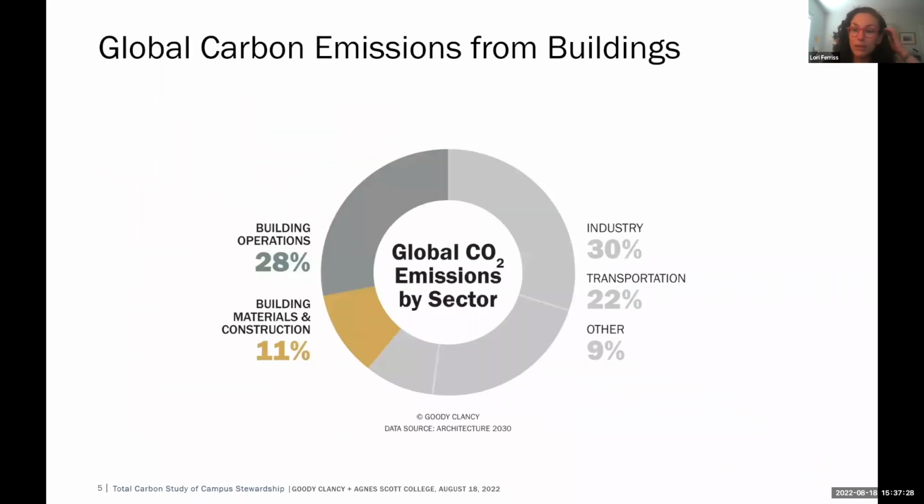We know globally buildings contribute about 40% of our total emissions. 28% of that is operational emissions from running buildings, while 11% or more are the embodied carbon emissions that result from the materials extraction, manufacturing, processing, transportation, and construction of buildings. The operational emissions come mostly from existing buildings. The embodied emissions come mostly from new construction.